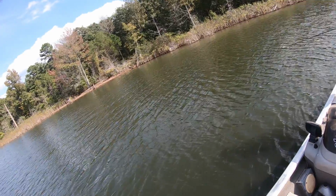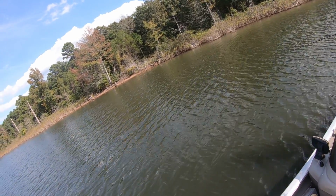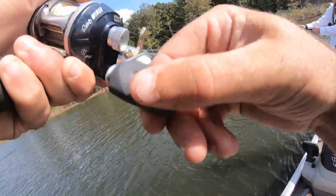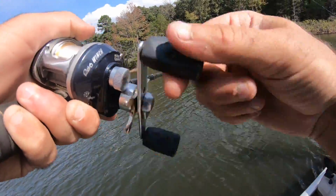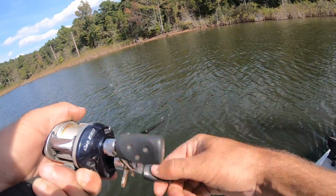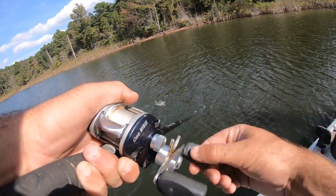I think I got a fish. I do have a fish. It's another baby. What are you doing eating my square bill? My big old square bill. Don't come off, baby. Ski him in, baby.